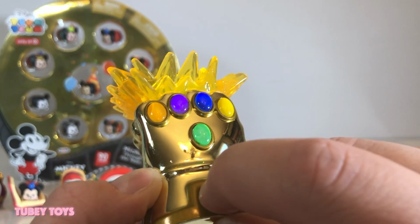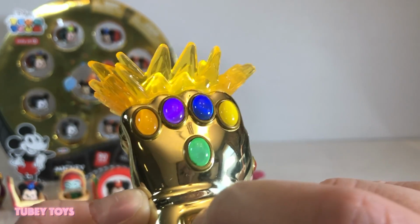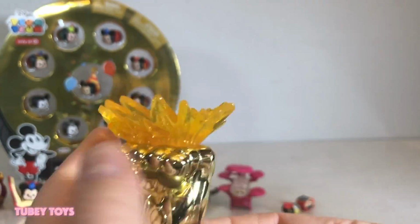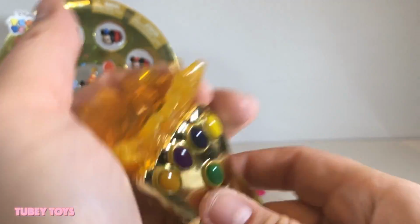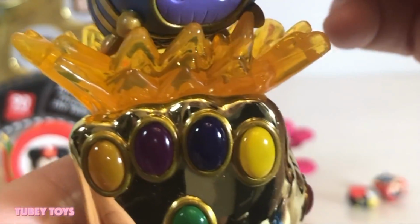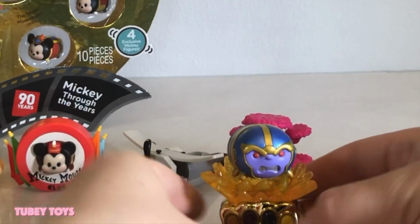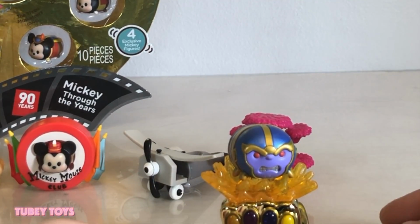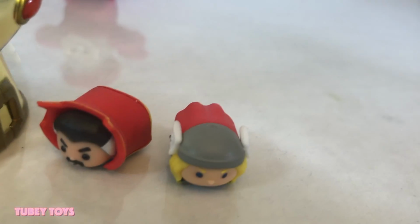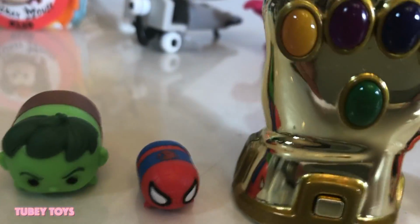And here is his Gauntlet, and look at this. Ready? The Infinity Stones light up. Even the one on his thumb. How crazy is that? So super cool. You don't want to break the light right now, Mom. So you might not want to press that too many times because the battery might run out. So we have Thor, Doctor Strange, Spider-Man, and Hulk.